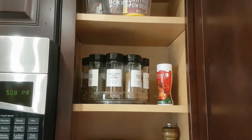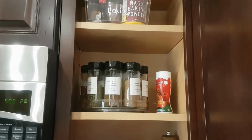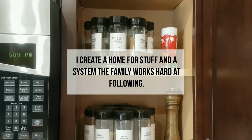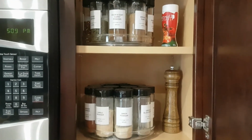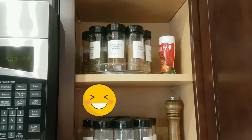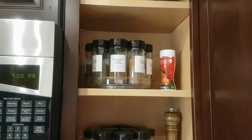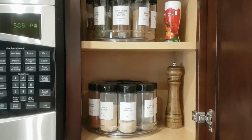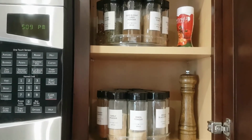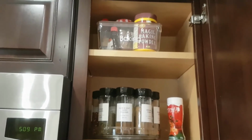yeah, that ketchup seasoning there, not mine, but it ends up there all the time. And you know what? It's okay. At least that person in the family knows it should be with the spices, I guess, ish. But it's convenient for them, and there's a little bit of room for it to stay there, so I'm not going to be mad at it. But otherwise, this functions a lot better because, again, I went to taller spice bottles, and this is a lot easier to access by having them in the turntables and a bin up top.